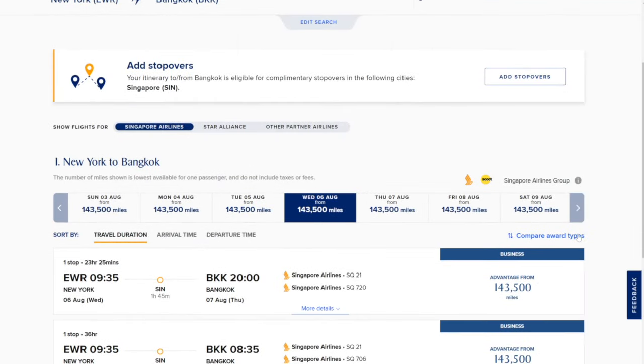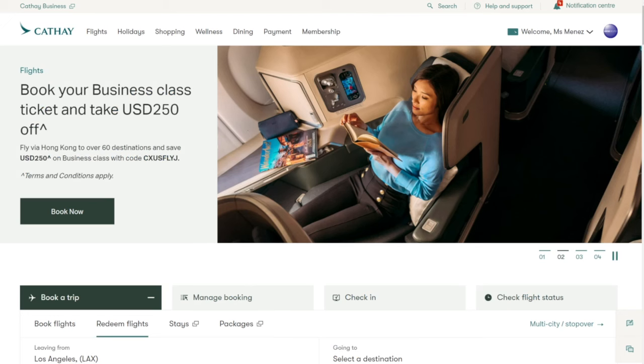But still a great option if you are looking to fly through Singapore into Bangkok from different regions, especially the East Coast. Another airline program where we find award space for clients all the time that does not show up on different search aggregator tools is Cathay Pacific.